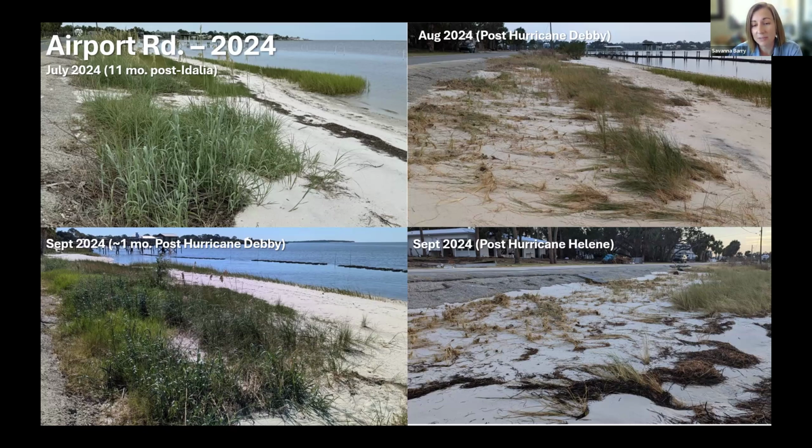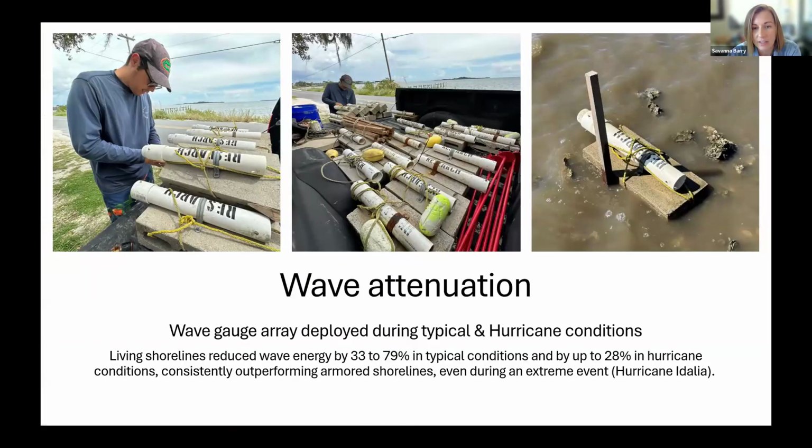But overall, we're really impressed with how they've handled what they've been confronted with, and they've exceeded our expectations in many ways. All right, so now I want to talk a little bit about some wave attenuation data that we've been able to collect. So all of that was mostly about vegetation performance.